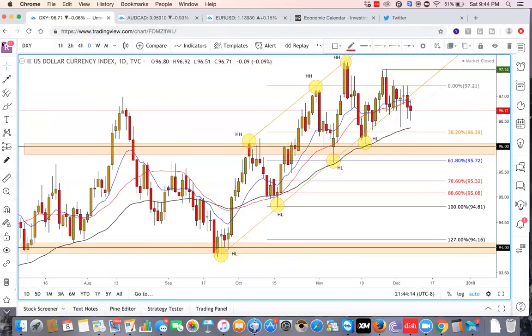So for example, if the dollar index is declining, so if it's weakening, that means we're buying AUD/USD, buying EUR/USD, buying GBP/USD. If the dollar index is gaining value, that means we're selling EUR/USD, selling AUD/USD, selling GBP/USD. Because if you're selling GBP/USD, you're selling the pound and buying the dollar. If you're selling AUD/USD, you're selling the AUD and buying the dollar.